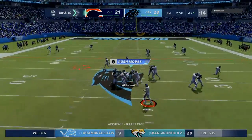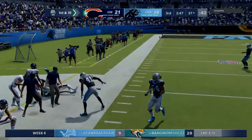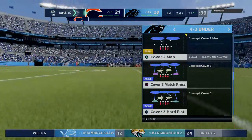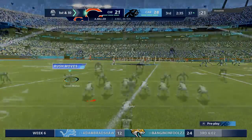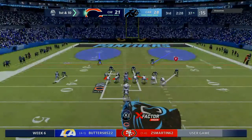Now Trubisky. He'll find Miller. That's complete. And he's going to be out of bounds, but not before he takes it inside the 40. 10 more for him on that one. He's been a busy man. It's a first down. Line of scrimmage, the 37 on 1st and 10.